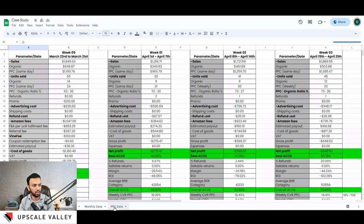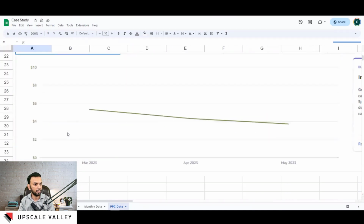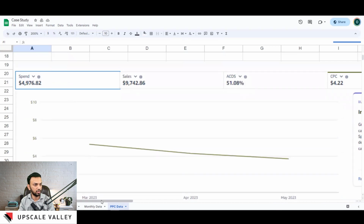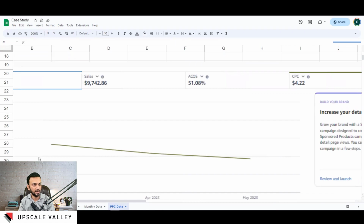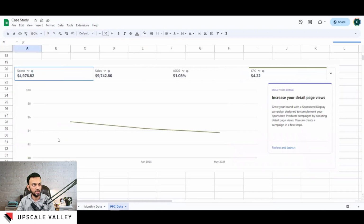So if I show you the PPC data here, let me try to zoom in the screen a bit more. Here is the graph of CPC. So you guys can see here, for example, this is the CPC green line, and the same green line is showing here. Let me zoom it out a bit. Okay, so you can see the CPC here. It started from somewhere around 5.3 to be precise, and then in the month of May, after 6 weeks, it settled down to 3.78.